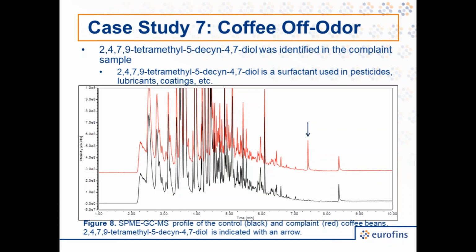However, we were able to identify the source of this off flavor and off aroma. In the complaint sample on top, there is a peak which I've indicated with an arrow. This peak was identified in the complaint sample, but was not observed in the control samples. This compound was identified as a surfactant or wetting agent that is used in a variety of products, such as pesticides, lubricants, coatings, paints, adhesives, and so on.